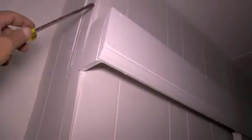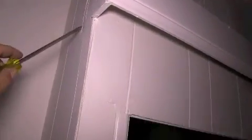Certainly see that the wall linings in this area have deteriorated to a degree. There's a fair bit of warping, damage to the veneer of the plywood that has occurred over the years, and that would more than likely be due to some exposure to moisture over the years.